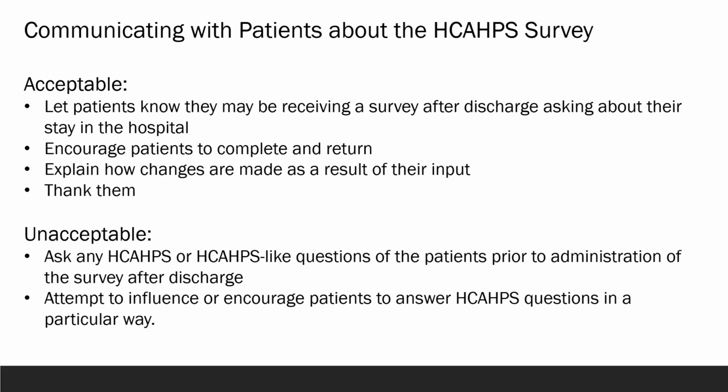So what's unacceptable is really prompting them with verbiage or with how we want them to answer the question. It's unacceptable for us to ask them any HCAHPS direct questions, or HCAHPS-like questions, of the patients prior to the administration of the survey after discharge. And that language is coming straight from CMS. So when you think about how the verbiage is on the survey, you just don't want to ask them those direct questions. But we all know there are a lot of other questions we can ask them and share with them about filling out the survey. We don't want to attempt to influence or encourage our patients to answer those questions in any particular way, because that's just unacceptable.